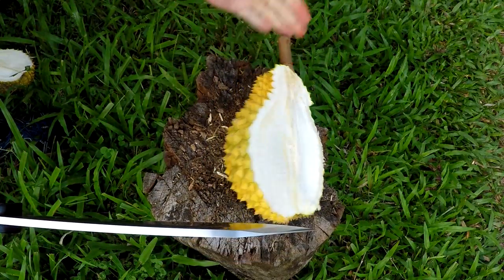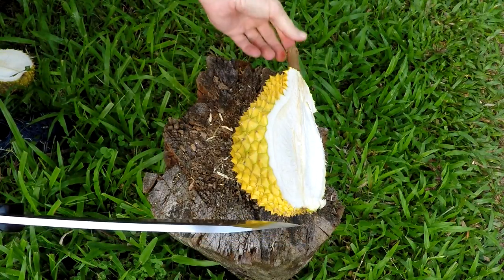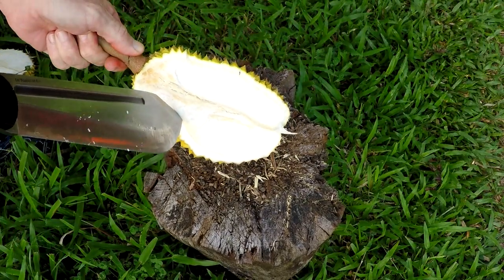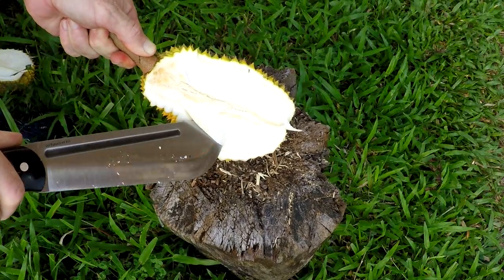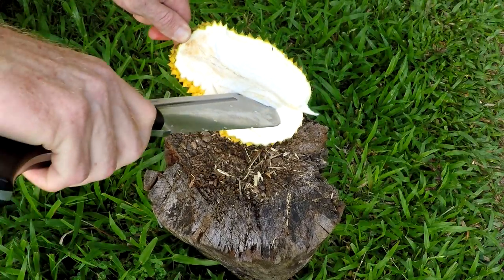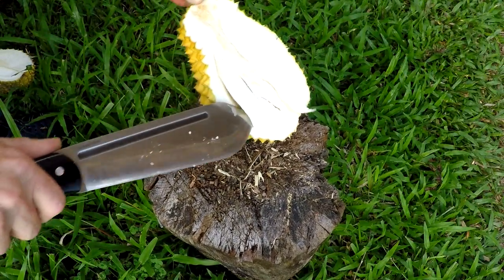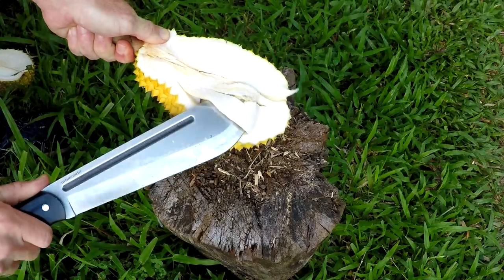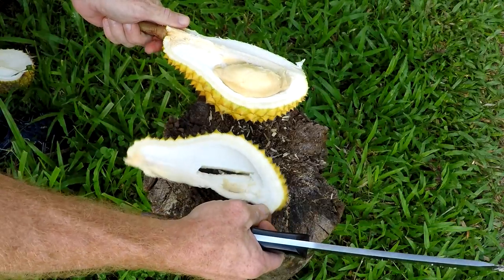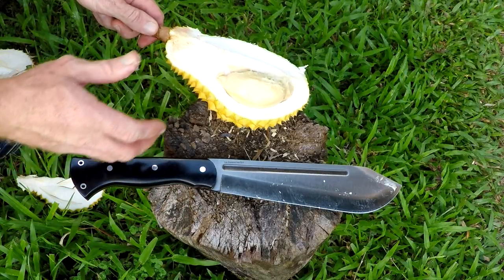And wow, it got me pretty good. Wow. They're sharper than I thought, these spikes. Okay, so I'm going to do this. And go like that. Cut this out. Like that. Okay. Now, this is the kind of disgusting part now, because I'm going to eat it.